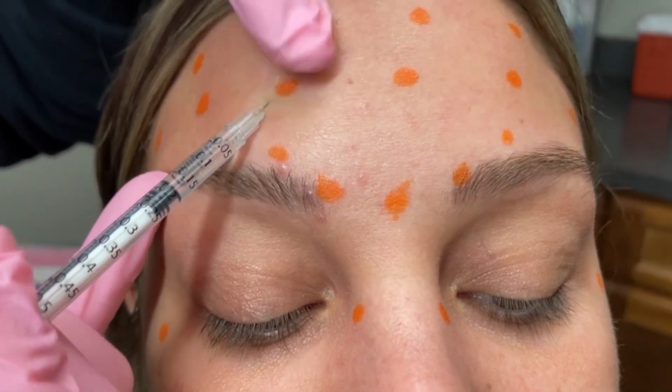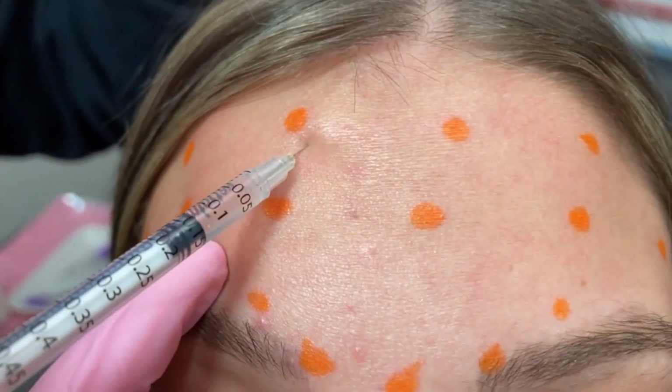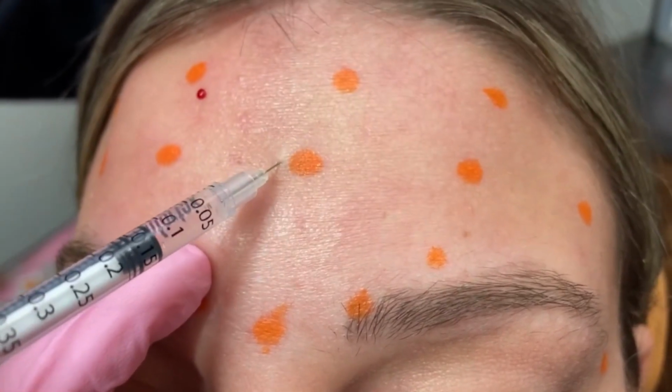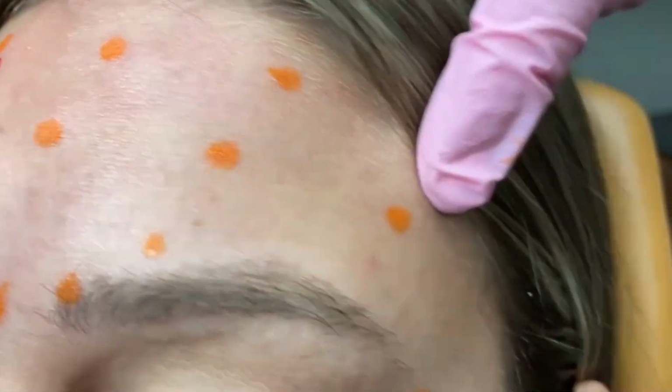You can see I'm going right next to the dot, kind of going directly into that muscle. It's almost like a release of tension, like I'm just popping into that muscle, and then once I'm in the muscle, the neurotoxin pushes in really nicely. Turn towards me just a smidge, perfect.